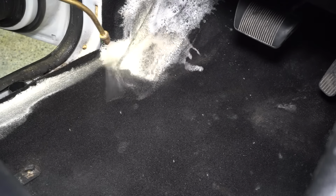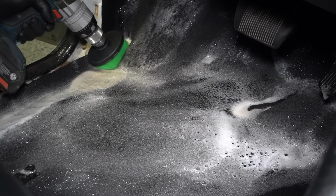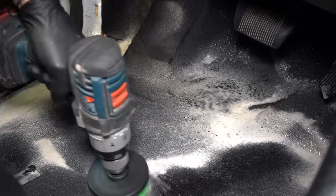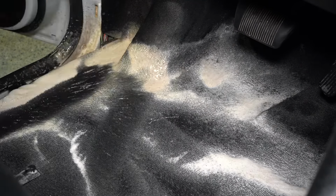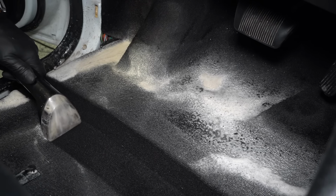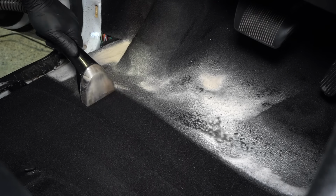Now up here in the driver's footwell, you can see the floor mat did a reasonable job of protecting the carpet underneath, but along the edges where it didn't cover, there's quite a bit of dirt embedded, which is where my green drill brush really comes in handy, because if I can't get that all loosened up, then the carpet won't be perfectly clean, and as you guys know, I always strive for perfection in my details.